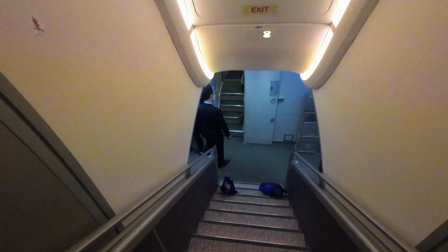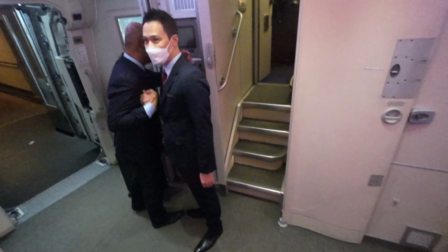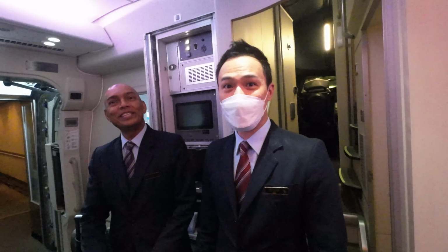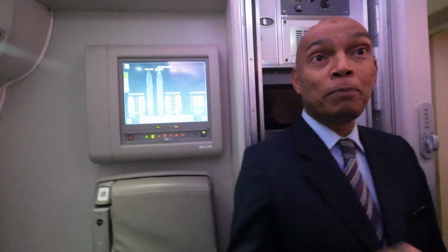Can I go down here? Yes, of course. Careful of the steps. Thank you very much. Bye. Oh my gosh. Thank you. Yeah, this is the last. Thank you very much. I just did a walk around for the tour. Yes, that was it. Bye. Fantastic. Thank you very much. Hope to see you again on a Singapore Airlines flight. I will.